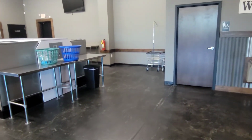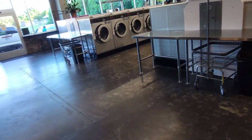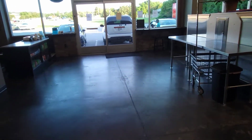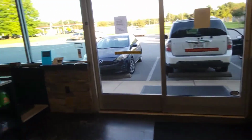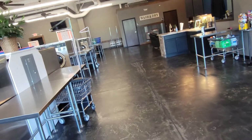But man, I've never had to wait too long for my laundry to get done here. But as you can tell by the machines, they have plenty of them for me to do it myself. Again, I'm always strapped on time, so I got to go ahead and get out of here. But yeah, great service, great prices, very comfortable, always clean.